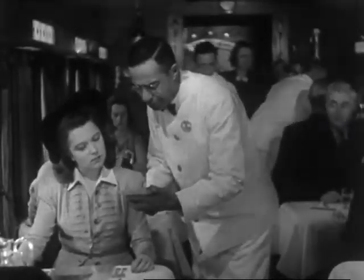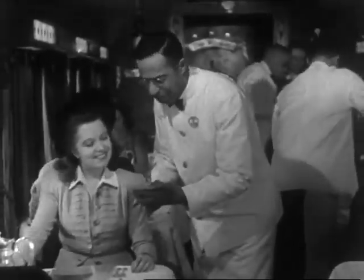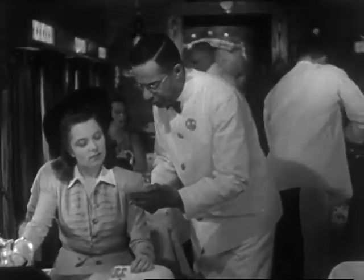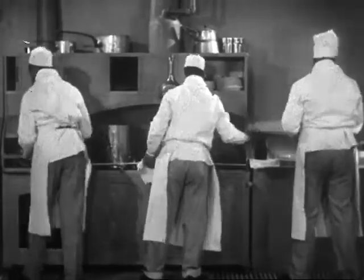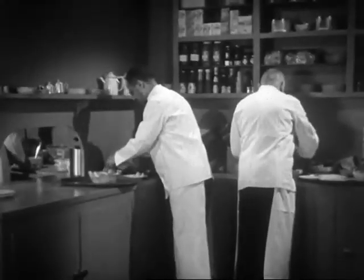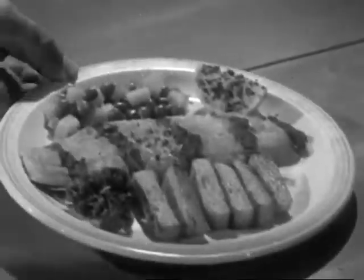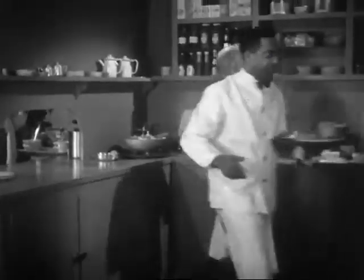One for Boston scrod, and the scrod is very nice today. One French fried potato, one lettuce and tomato salad, one coffee, one apple pie. How's your Boston scrod, French fried potatoes? Coming out. Pick up on the Boston scrod. Thank you, Chef. Pepper soup, please.